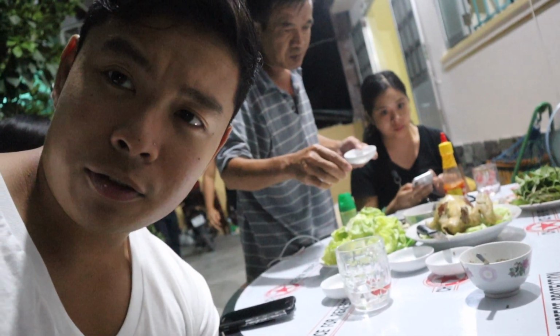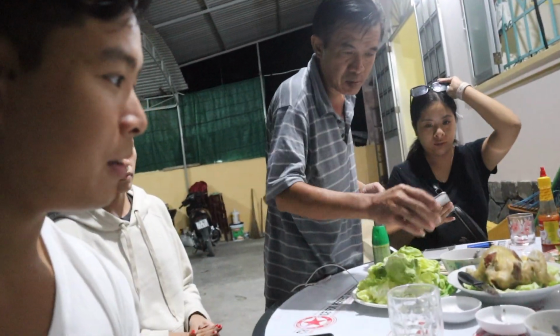So we're starting off with a chicken appetizer. She basically cuts up this chicken, dips it in the salt and pepper, and we eat it for our last dinner in Nha Trang.